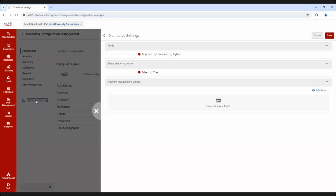As it is an imposed mode distribution, it means that the network zone dictates that configuration, and the IZ does not have an option to change that configuration, do any modification, or add rows to that configuration, meaning that configuration is blocked, enclosed by the network zone. And I'll show you in a second how it looks from the member institution point of view.